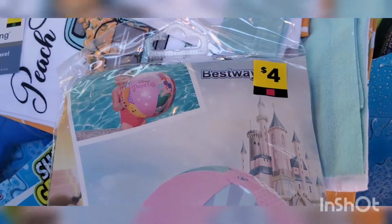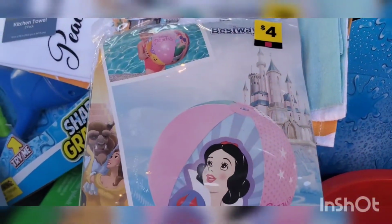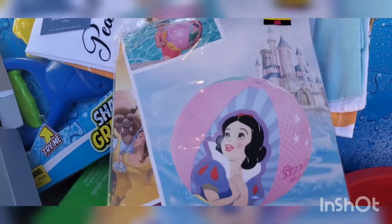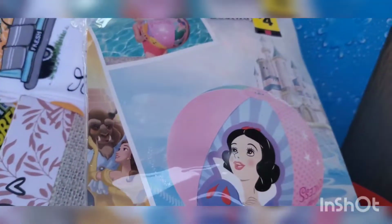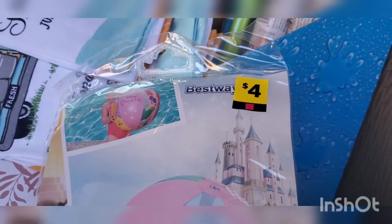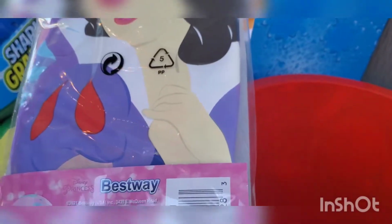Okay, these Disney character beach balls were normally $4. They say the summer items are 25% off. When I scanned this, it was ringing up $1.50, and she took an extra 50% off. So I paid 75 cents for this. It's a beach ball. I have this, and I also have it in, I believe, Spider-Man.